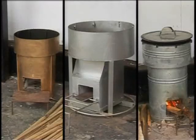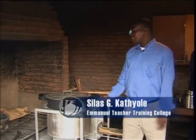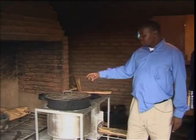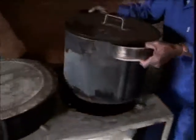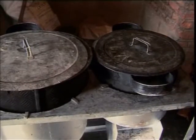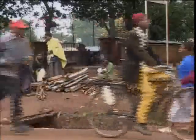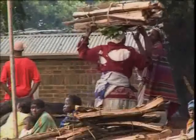A range of sizes and stove styles are designed to suit different uses. When using that open place, it was taking roughly an hour to boil something like this pot. But using this stove, it takes only 20 or so minutes. In the first place, for instance, we were using firewood for 1 week. And when we started using this one, the same amount of firewood lasted 2 weeks. It is a great improvement.